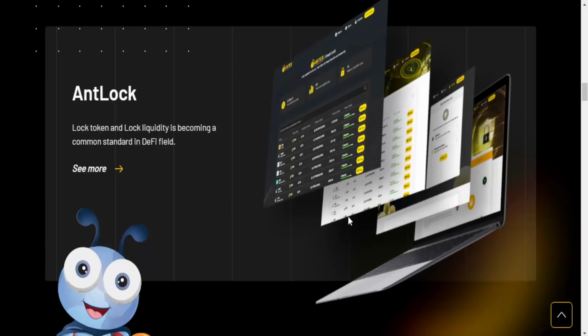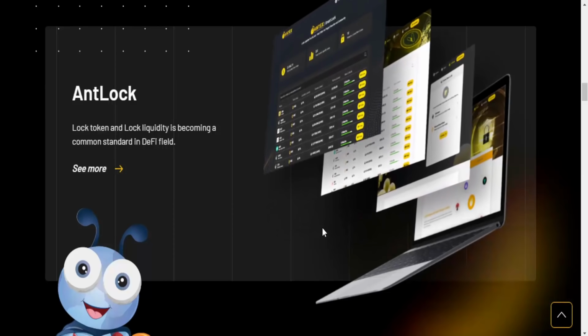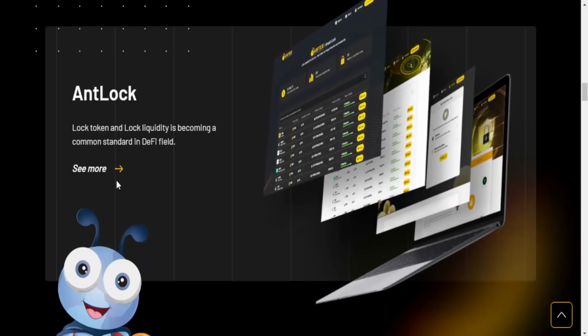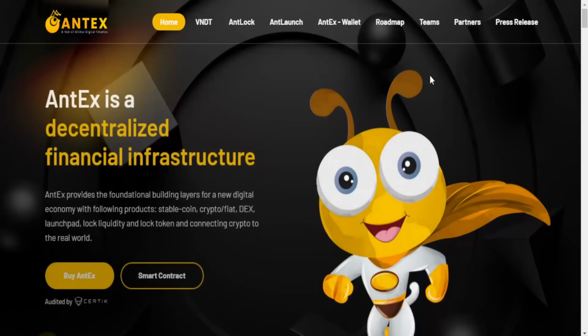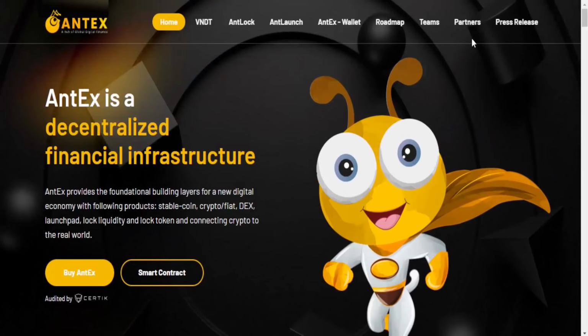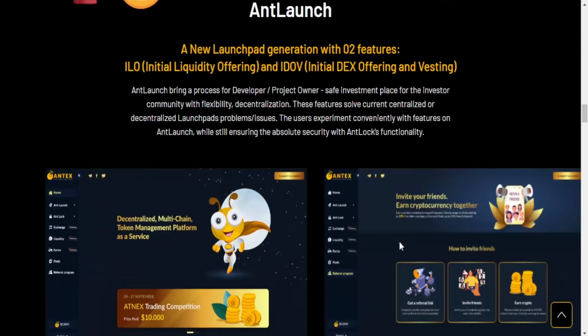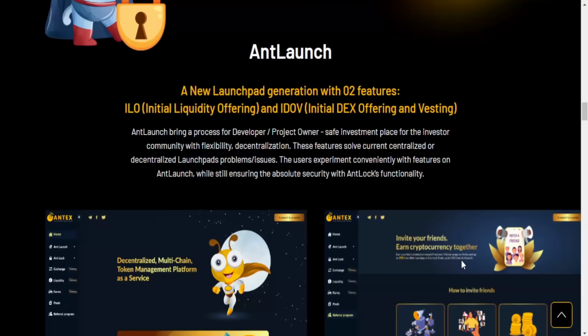So here we got the end lock, which I mentioned before, of course. Lock token and lock liquidity is becoming a common standard in DeFi field. So you can click here to see more. So here we got, of course, more things about it coming. Then you can see it in the future, of course.